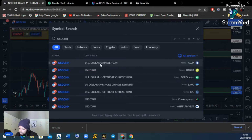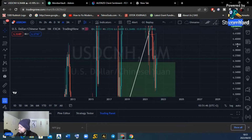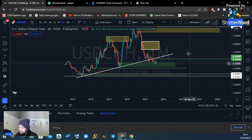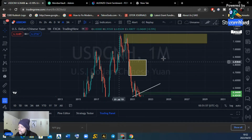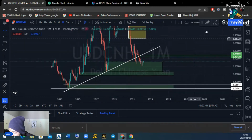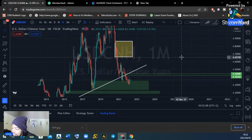USD, China yuan. Let's go all the way up. All right, so we don't need this zone anymore. You can see how long it's been since I've been on this chart. Right, so let's see. Most of our analysis, God knows when we did it, is still intact, man. It's impeccable. Supply and demand is actually impeccable.